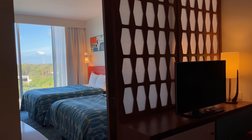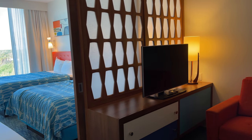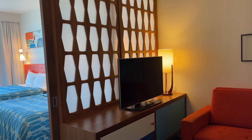These rooms are very similar to Surfside and Dockside though. So if you want to save a few extra bucks, definitely check out Dockside. It is open right now at the time of filming this. Surfside is closed right now and maybe open up later on this year.